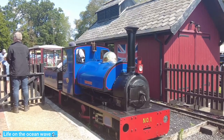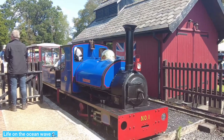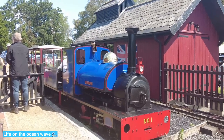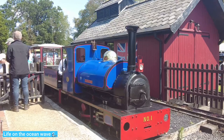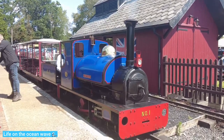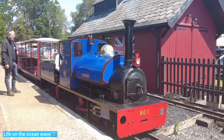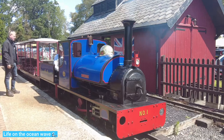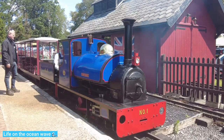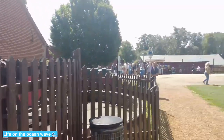Fantastic. Incidentally, Alan Bloom was actually the founder of this steam museum, and he actually owns all the gardens as well. Anyway, let's move on. I'll try and find another train.